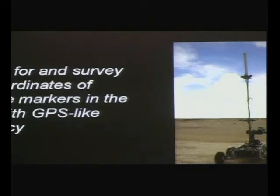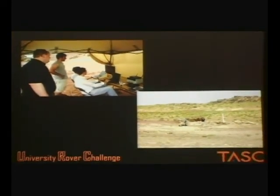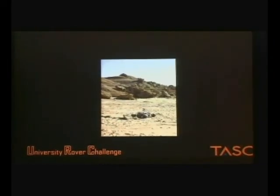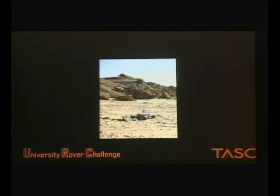GPS coordinates in all 3 dimensions. So you can see Iowa State working out in the field at a distance here, and this is their kill switch guy right there. And this is another shot of Oregon State's Rover right here, and you can see one of the markers way up high, and you can see another one way out in the distance there off on the right.